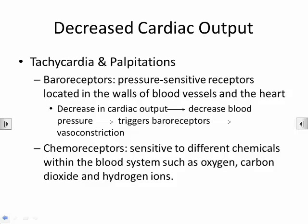Tachycardia and palpitations developing because of decreased cardiac output is related to baroreceptor and chemoreceptor-mediated reflexes, which are part of the autonomic nervous system. Baroreceptors are pressure-sensitive receptors located in the walls of blood vessels and the heart. If there is a decrease in pressure, like what occurs with left-sided heart failure, impulses are sent to the blood vessels to constrict and the heart is stimulated to pump quicker. So you have a decrease in cardiac output, leading to a decreased blood pressure that triggers baroreceptors to cause vasoconstriction. The same happens when chemoreceptors are stimulated. However, chemoreceptors are sensitive to different chemicals within the blood system, such as oxygen, carbon dioxide, and hydrogen ions.